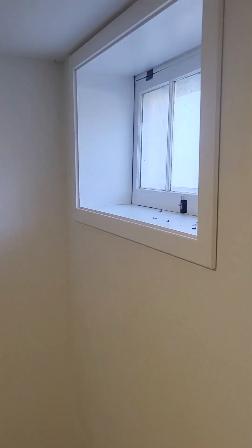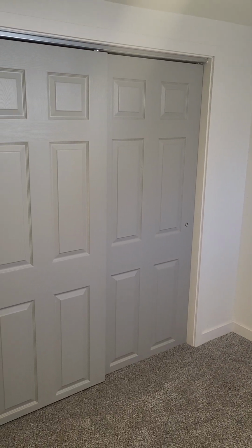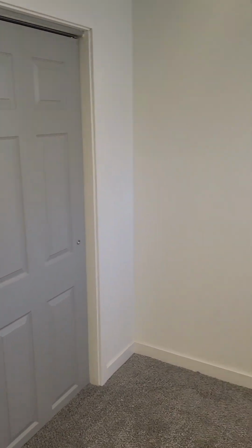This one doesn't have an egress, but it is a large window, so there is an exit point. You would be able to get out through that window if you needed to. It's not a traditional tiny little basement window. It is big enough that you could technically call it egress, but I wouldn't. And then you're back out into the second living area.